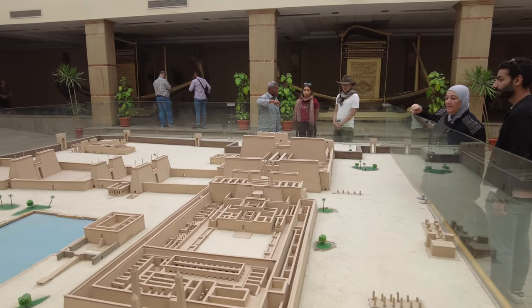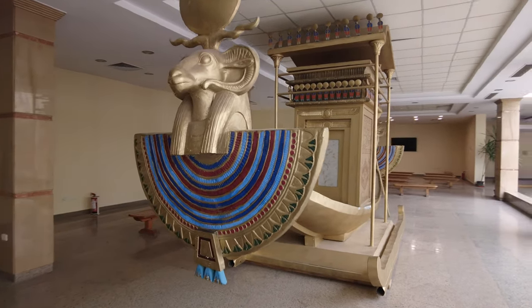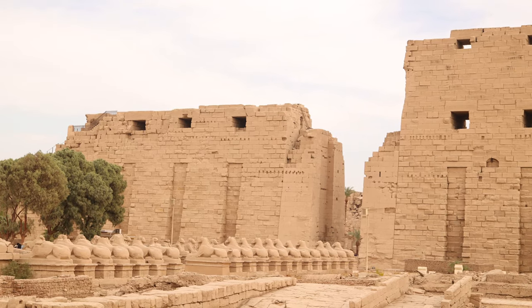You start in this visitor center and there's like a little museum that has a model of Karnak Temple for just thousands of years. It's where all the palaces were in Upper Egypt. And then you walk outside and you're just met with this wall that's the entrance to the temple. I'm very excited to show you guys this. This is like one of my favorite places in Egypt.